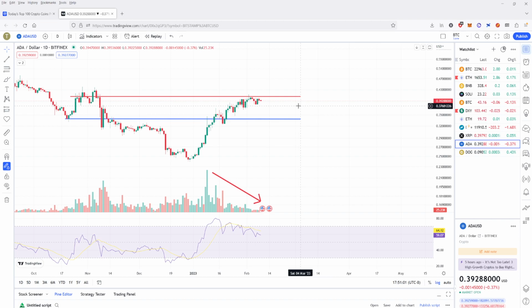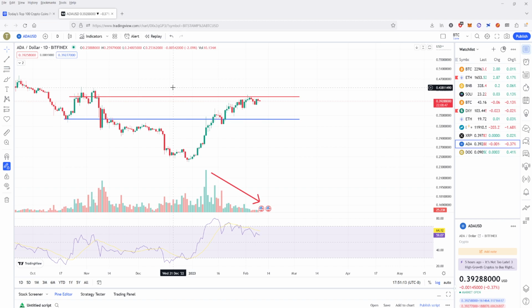do with crypto. If you're bullish on ADA, what you want to see is a breakout here above 40 cents. And after that point, what you want to see is a breakout further here at about 43 cents. A breakout above 43 cents would definitely be very bullish for Cardano. But it has had quite the run up.